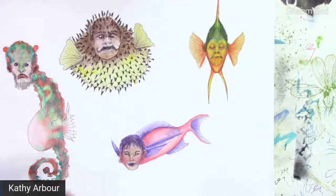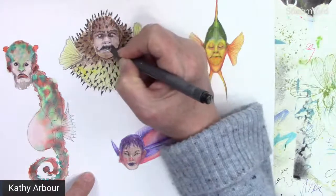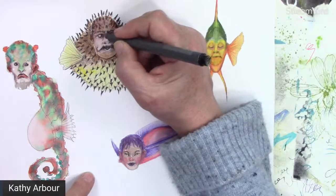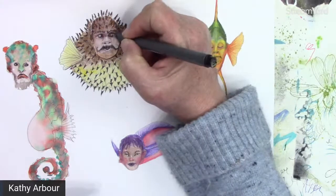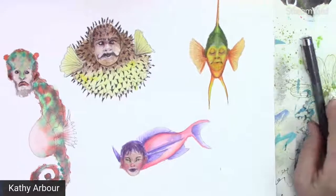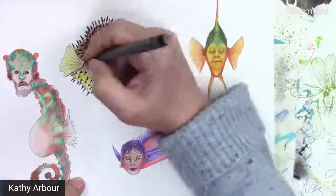Here. Give his eyes a little bit more darkness. Kind of looks cross-eyed. Yeah. All right. Then, I guess we could put a few in there too. Just darken that up.